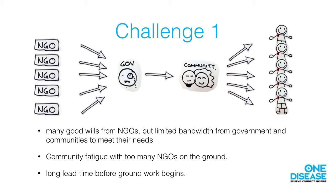So to summarize some of the challenges. There's a lot of NGOs with goodwill. They all approach the government throughout the year trying to get into some of these communities. But there's only a certain amount of bandwidth for the people in the government, and also the communities, to actually meet the needs of all these NGOs. So as a result, it often takes a long lead time before any groundwork actually begins.